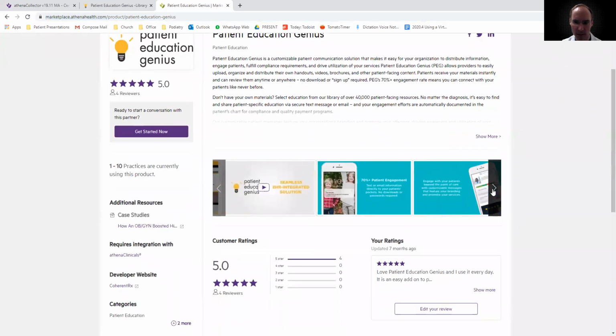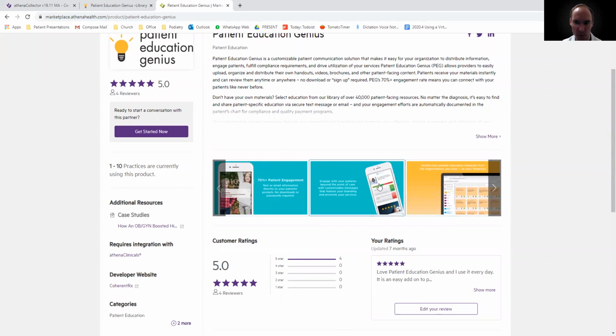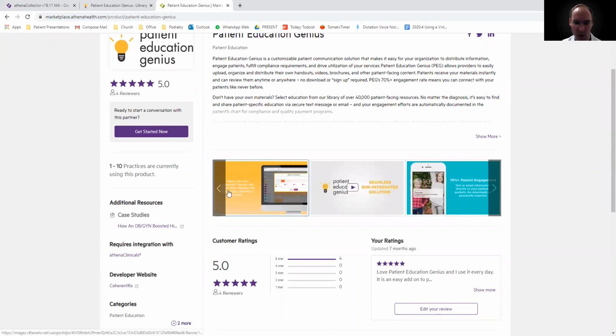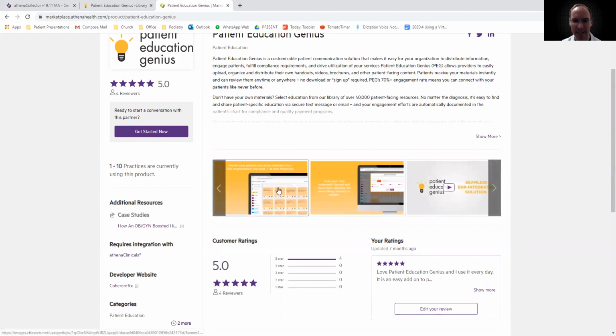If you can see the pictures here, it looks like this on the phone, and then it actually repeats if they don't fill it out. It'll send it back to them.